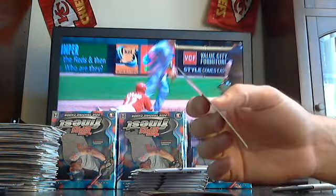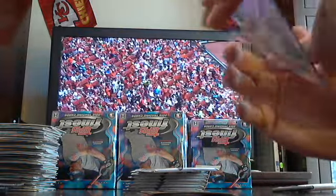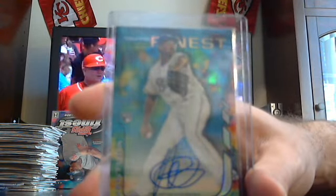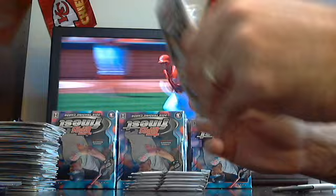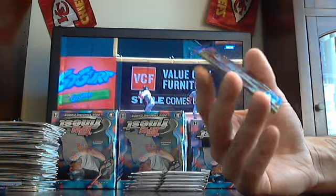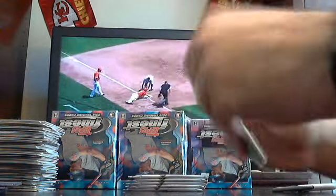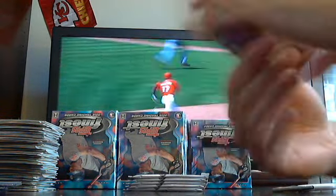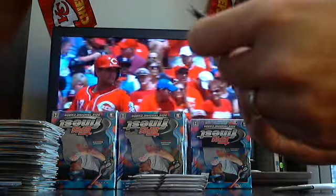Get a refractor auto to go with your X-Fractor auto. Yordano Ventura, the second Ventura today. A refractor, or an X-Fractor, and a base. Base. X-Fractor of, let's see here, Carlos Santana, Cleveland Indians. Base. Got a 125 Troy Tulowitzki for the Rocks. And Manny Machado, Orioles, base.